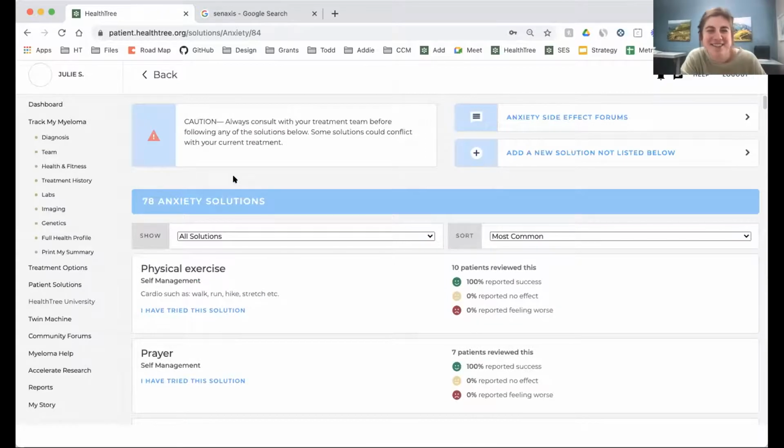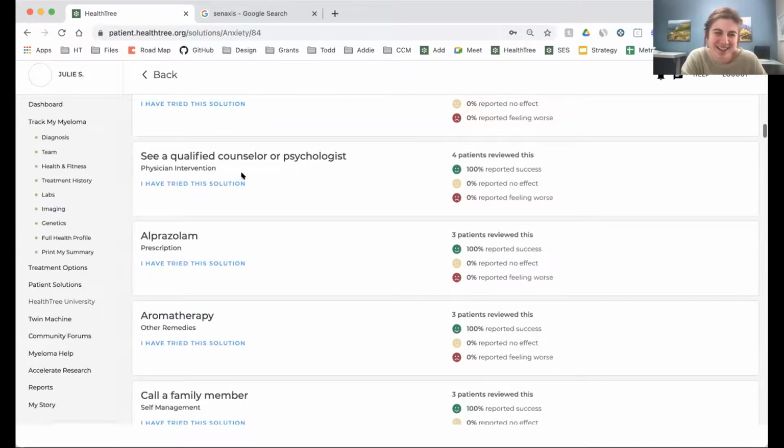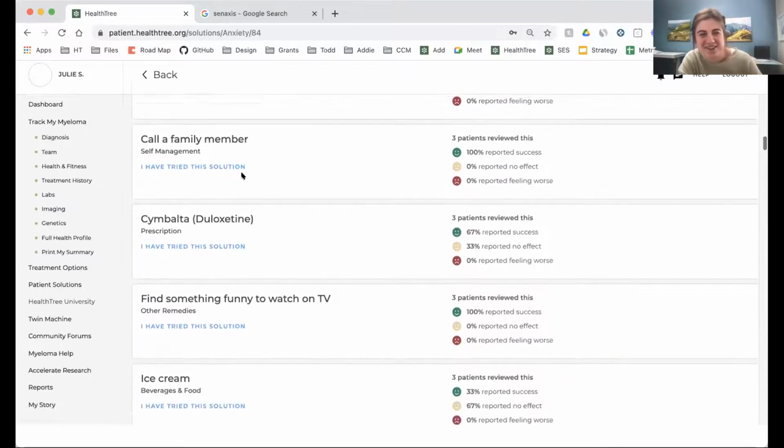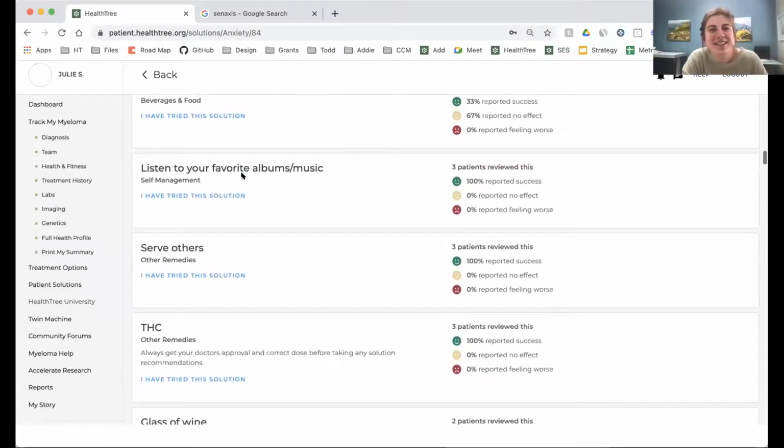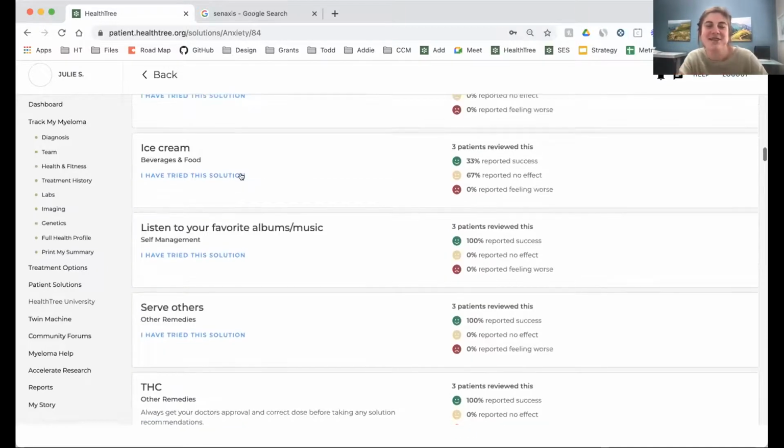Ice cream. I like that one. I love it. That's my kind of side effect solution right there. Oh, ice cream. But then 67 reported no effect, so maybe not.